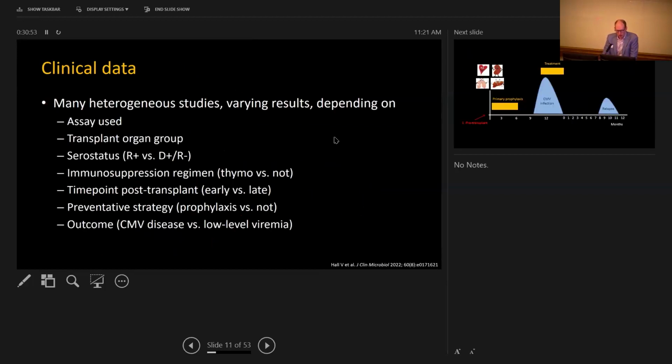And one of the problems is that there are heaps of studies now available on this, and they're all slightly different, and they all approach the problem in a different way, using different assays in different patient populations, often combining together recipient positive and D+R- patients with different induction regimens, some getting thymo, some not, some getting prophylaxis, some not. And there are even problems with outcome definitions. What outcome do you use? Low-level CMV viremia? Do you use CMV disease? So there's a real heterogeneity in the literature, and it's hard to make sense of it.